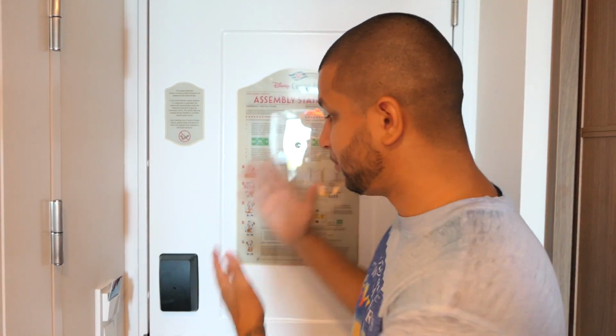Yeah, so I think without further ado, let's go ahead and give a quick tour of our stateroom, which is really nice. So let's go ahead and get right into it. So we are right here at the front entrance of the room. Obviously you have the door right here. So that's going to bring us right here into these closets. Now what's really cool, take a look at this.